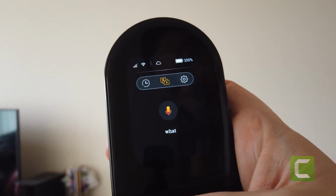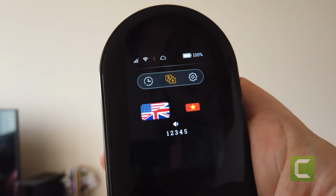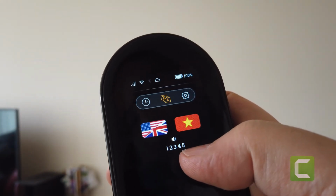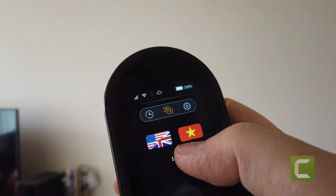1, 2, 3, 4, 5. So touch that to repeat. You have to have very small fingers to use this device.